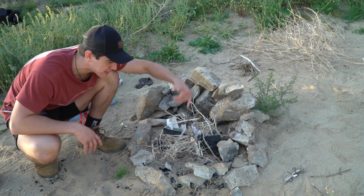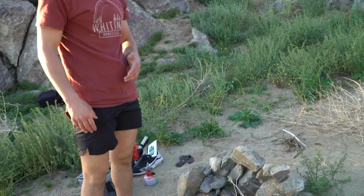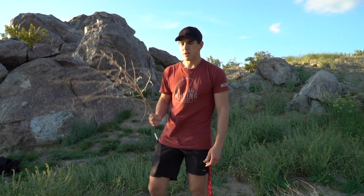All right, so we're gonna go ahead and get this fire started, and then we're gonna cook some weenies. Also, we need some sticks to roast them on, so we gotta find some sticks that we're gonna use. Here's a weenie stick right here. I'm just gonna strip this down. I'll get my knife, slice all these ends off. That's a weenie stick, and then we'll find one more. But yeah, let's do some wieners.